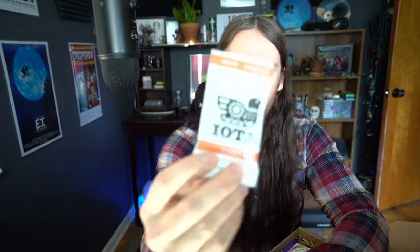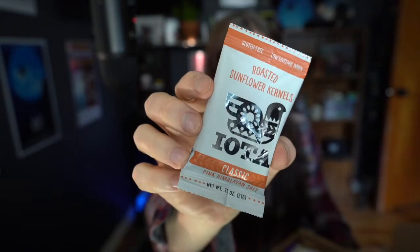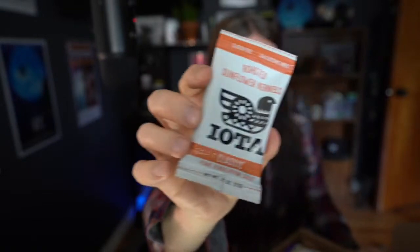Okay, let's go. All right, so the first thing in here is called Iota. And they're classic roasted sunflower kernels. There we go. We'll put it up here to the camera. Has anybody tried these? Sunflower kernels? I mean, I've had sunflower kernels, but I don't think I've had these ones. All right. The next one, I've definitely had this brand. Did I have this flavor, though? Original flavor. I've had the barbecue one.